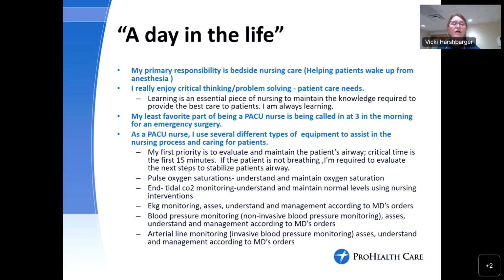Not too bad. Let's see, the equipment I need to use. The most significant is managing airway, knowing how to do a chin lift. If a patient isn't breathing well, we have to be able to lift their chin so they open their airway. Know what kind of oxygen devices a patient is going to require, and not always needing oxygen, but knowing when the patient does and when they don't.